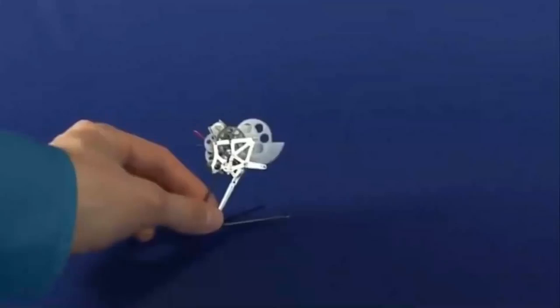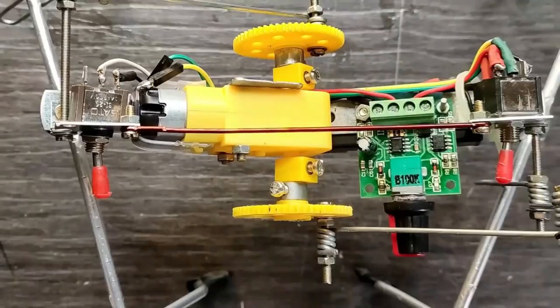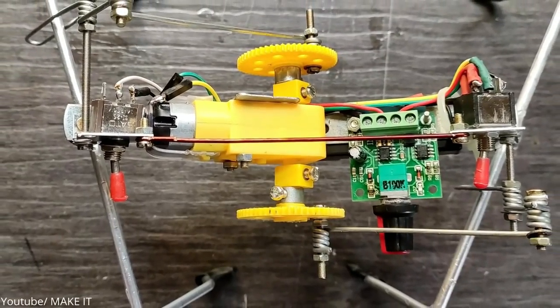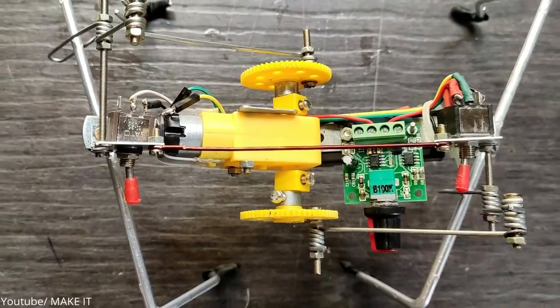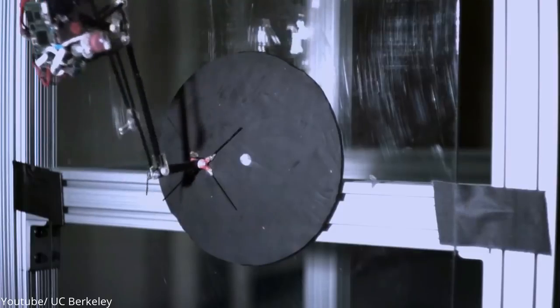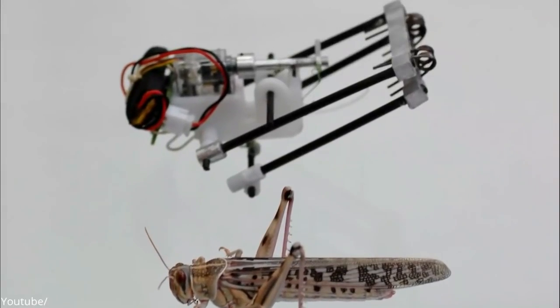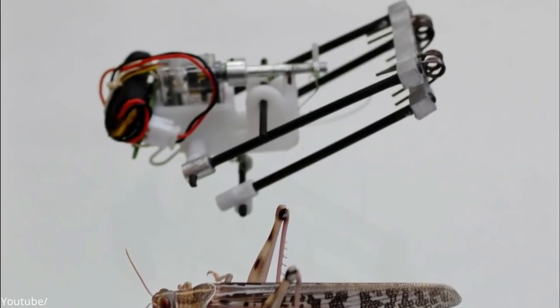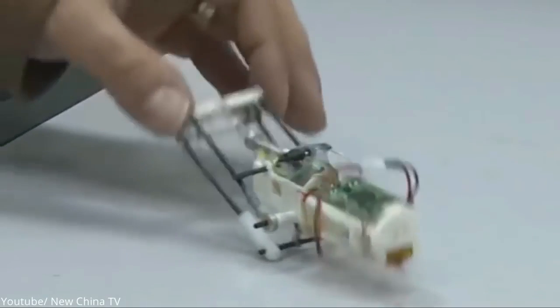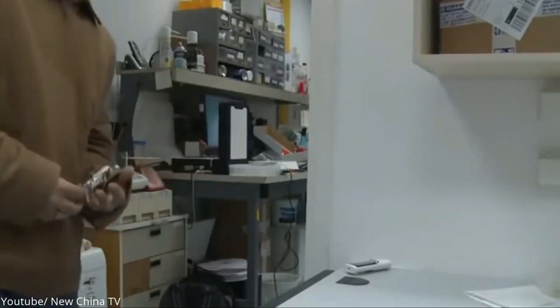Like locusts, this jumping robot is propelled into the air by use of mechanical energy. It may not look exactly like a robot, but its biomechanical features are a lot like that of a locust. This jumping robot can jump as high as 11.5 feet while covering a horizontal distance of 4.5 feet at the same time, all in one leap. It weighs about 23 grams and is 4 inches long. With the help of its motor, energy storage, and overall structure, this jumping robot can withstand high acceleration.